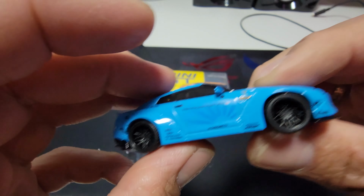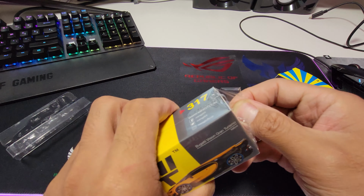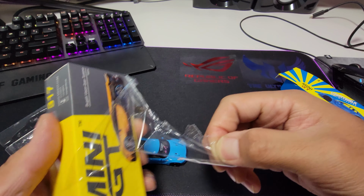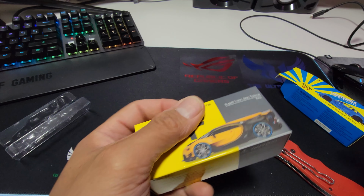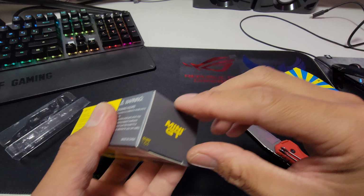They have a blue color, this one, but I chose yellow because it looks cooler than the blue one. But like I said, I only collect 1:64 if I like it. So, box is a typical box.